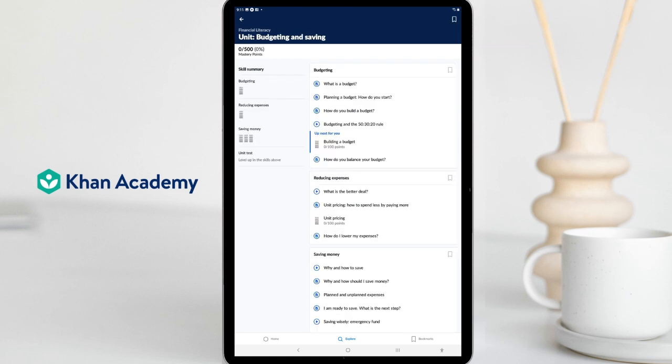Now that we're in the budgeting and saving section of the course, I can see how it's broken down into different sections: budgeting, reducing expenses, and saving money. You'll also notice that there's different blue icons associated with the title that's representing each of the sections inside this course. Some of them look like little pieces of paper, others look like little play buttons. We should anticipate that the little pieces of paper in the blue circle indicates that I'll have to read something, and when I push those little play buttons in the blue circle, that's going to play some sort of multimedia, whether it be audio or video.